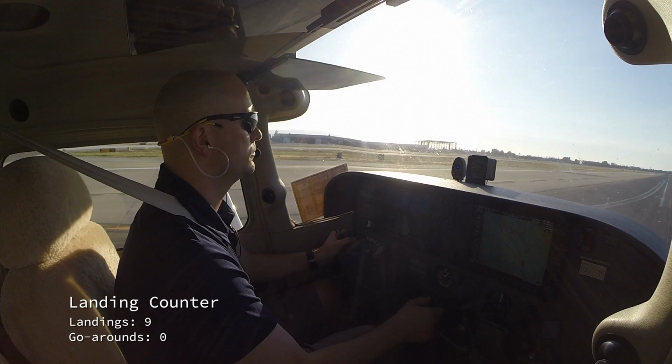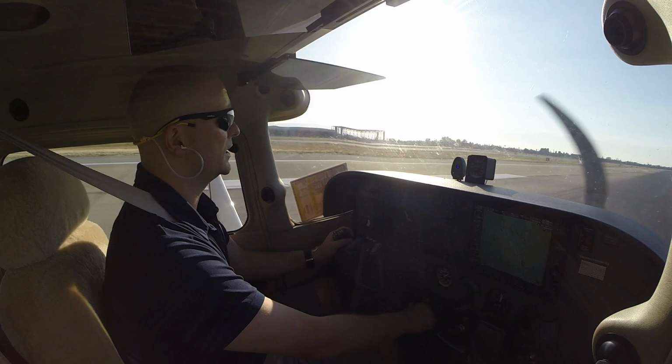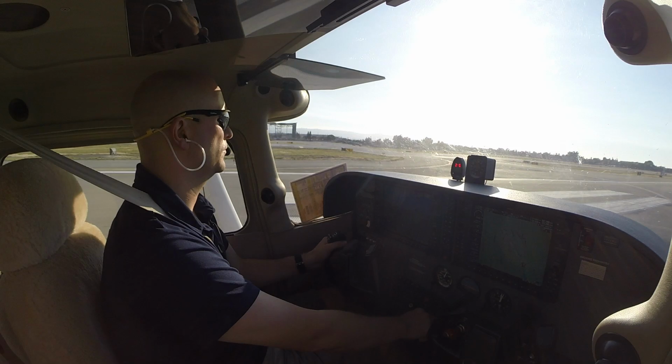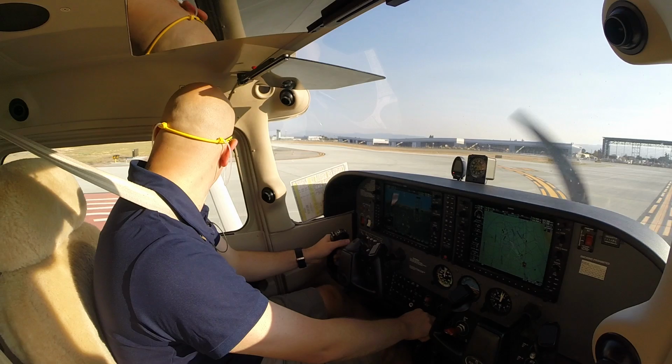Cessna 7 Lima Foxtrot, turn left at Juliet, contact ground point 7. And are you going to stay in the pattern on your taxi back? Left on Juliet, contact ground, and yes, staying in the pattern, 7 Lima Foxtrot. 7 Lima Foxtrot, thank you. Unless it's too busy for you, 7 Lima Foxtrot. 9 Hotel Echo, after your midfield crossing, fly heading 270. 270, 9 Hotel Echo.